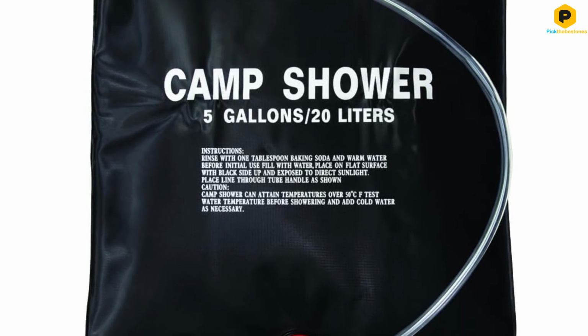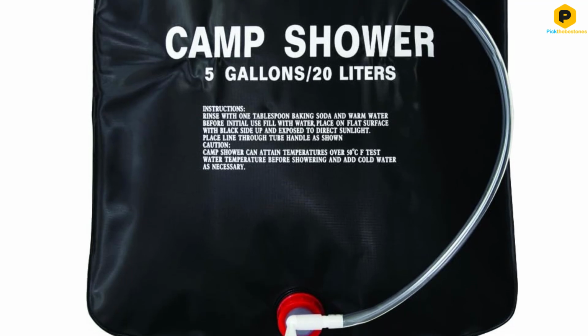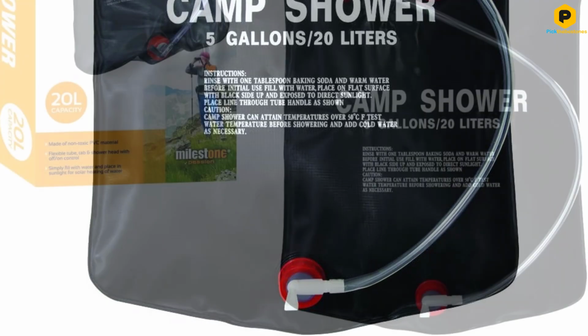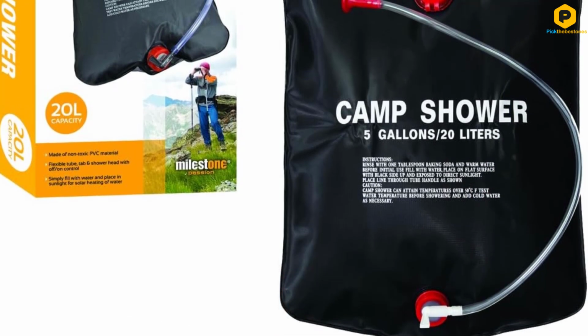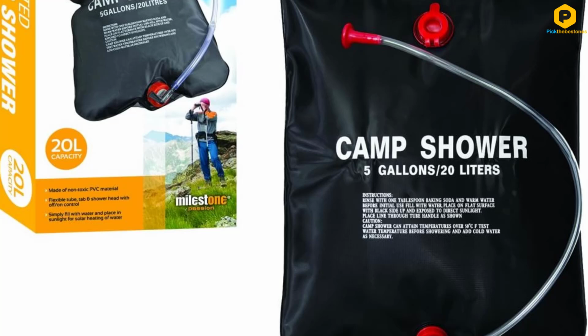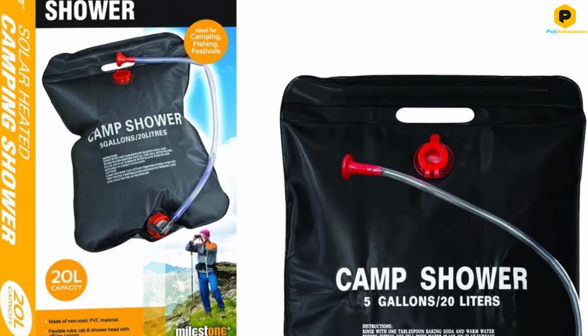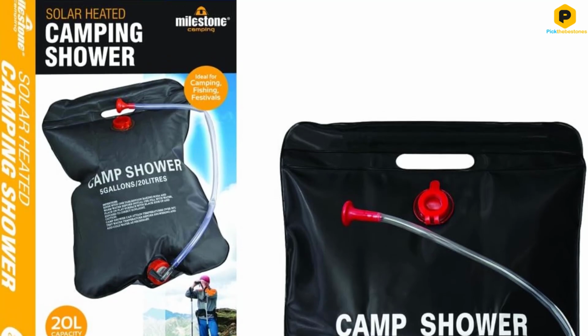The brand claims a heating duration of approximately 3 hours. This brisk pace is suitable for outdoor activities when you need to refresh and venture further. This heating pace results from the outer material that attracts heat efficiently. In addition, the black layer accelerates the heating of the water contained inside.